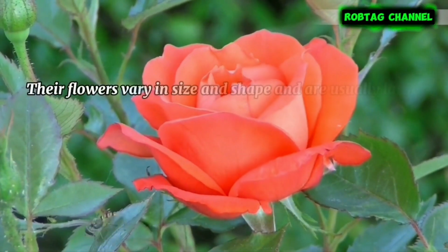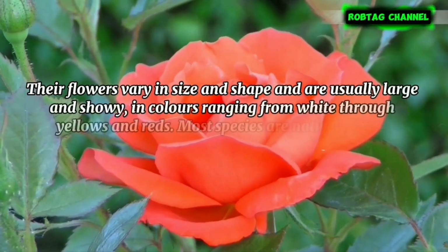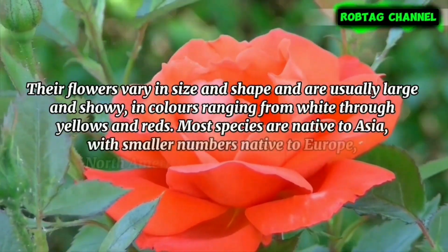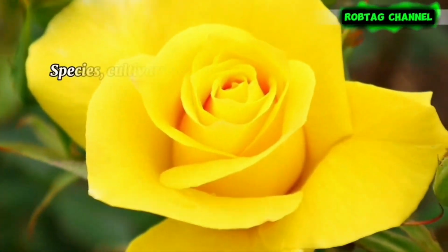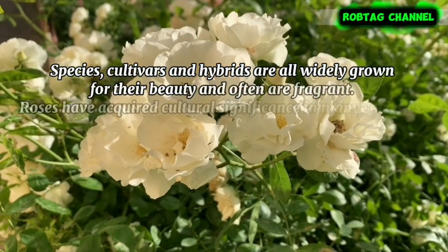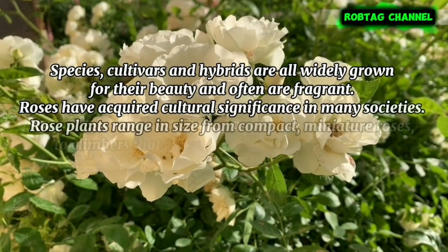Their flowers vary in size and shape and are usually large and showy, in colors ranging from white through yellows and reds. Most species are native to Asia, with smaller numbers native to Europe, North America, and northwestern Africa. Species, cultivars and hybrids are all widely grown for their beauty and often are fragrant. Roses have acquired cultural significance in many societies.